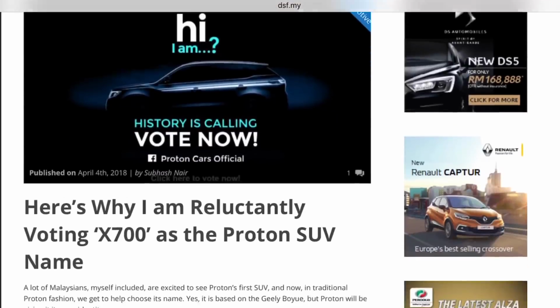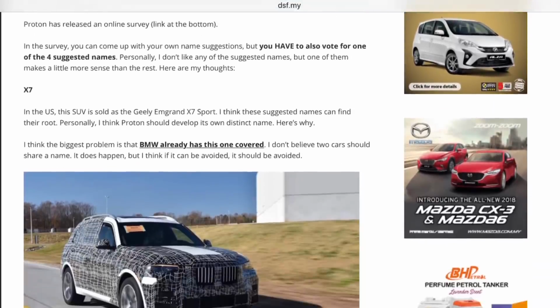Second thing about the name, they chose X70. A few Malaysians won prizes because they voted for that and gave good reasons. I wrote an article on dsf.my early on saying why X70 was slightly less suitable, and I thought X700 was slightly more suitable, and my justification was product conflicts. I don't think there's any car company that uses a single alphabet and 3 numbers in a product name. So I thought maybe Proton, if they wanted to start in that sense, would be the first to have that. Because X70, single alphabet, 2 digits, has already been done by Infiniti.